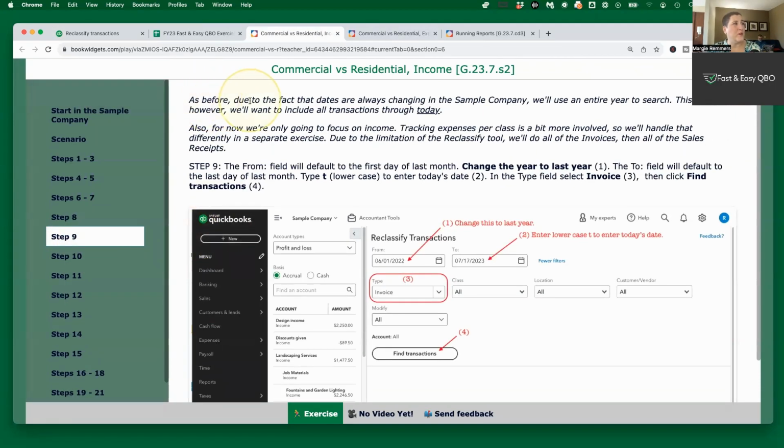Step 9, as before, due to the fact that dates are always changing in the sample company, we'll use an entire year to search. This time, however, we'll want to include all transactions through today. Oh, I wonder if I created transactions in a previous exercise that I'm going to have to classify. Well, we'll just do what we can do. Also for now, we're only going to focus on income. Tracking expenses per class is a bit more involved, so we'll handle that differently in a separate exercise, which we're going to go over again today. Okay. Due to the limitation of the reclassify tool, we'll do all of the invoices, then all of the sales receipts. Okay. So here we go.